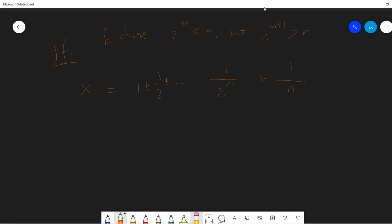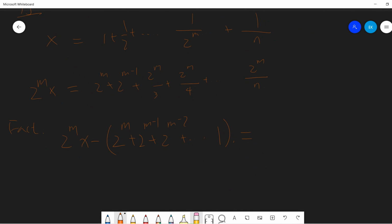Suppose x is an integer, then we just multiply by 2 to the m. So what we have is 2 to the m times 1, plus 2 to the m over 2, plus 2 to the m over 3, plus 2 to the m over 4, up to 2 to the m over n. The fact is that I only collect the terms which are divisible, taking all the powers of 2 to the left. So I have this one plus this one plus this one plus this one, and the rest is all the things which do not contain a power of 2, that is, which are not exactly 2 to the m. So basically we have this.